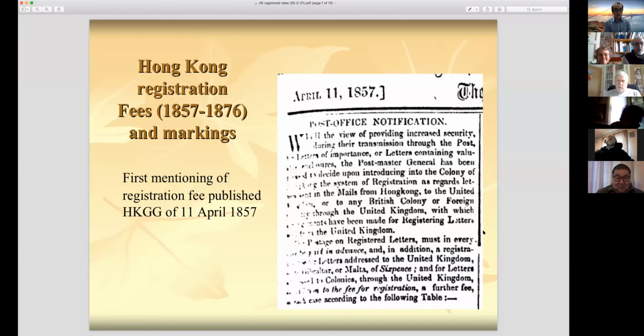Some of them were usually about commercial information like the price of cotton or silk, and a lot of them to France about even wine, like the price of champagne. But anyhow, I went into the Hong Kong Government Gazette today, and found that the first mention of a registration fee was published on April 11th, 1857.